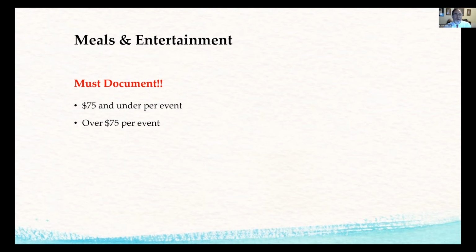But if it's over $75 per event, per meal, let's say, then you're required to present a receipt if you get audited.